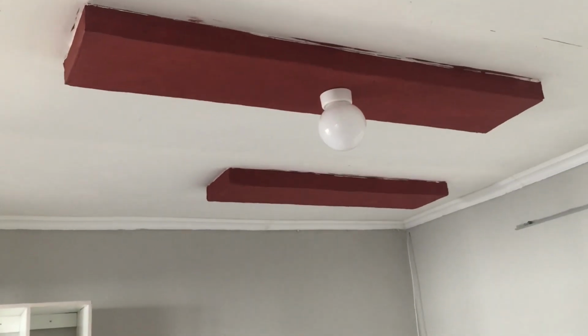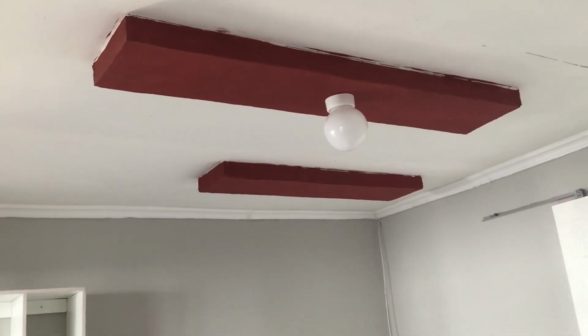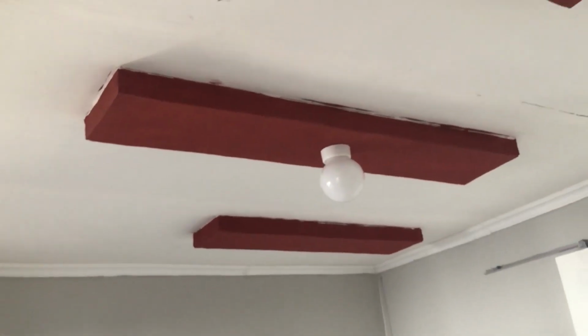Then we go to one of my favorite features of this place. The paint job is shabby, however, and it's long, but they've got these exposed beams on the ceiling, so that's kind of interesting. I wish they'd also painted it black, grey, or even white. That would have been nice, but yeah, I'm so happy, guys. The lighting.